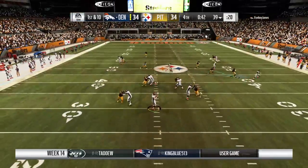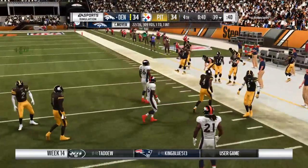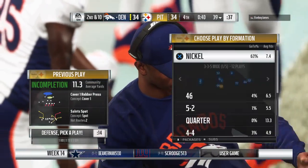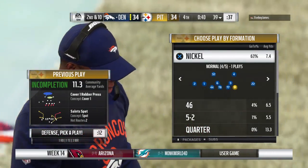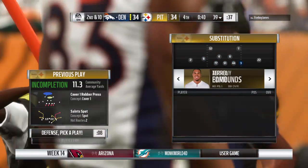They're going to look to throw. And his throw is going to be incomplete. Ricky Seals-Jones, the intended receiver, and now it's second down. He has had a great game defensively. He's been east-west, north-south, everywhere.